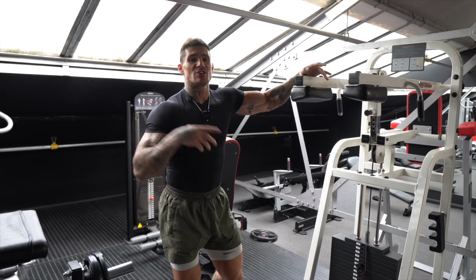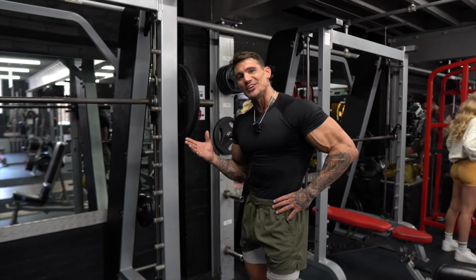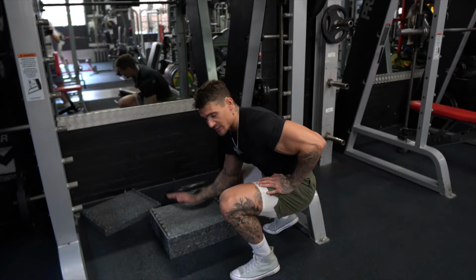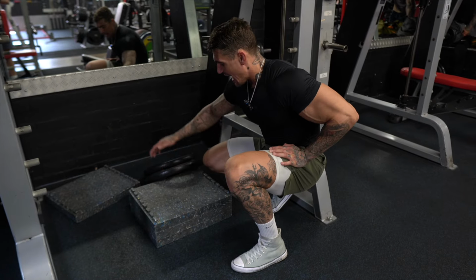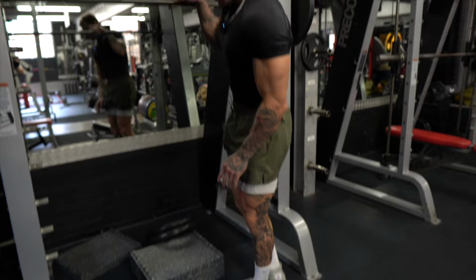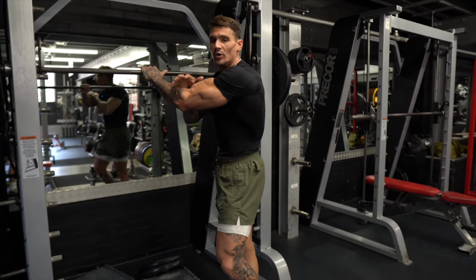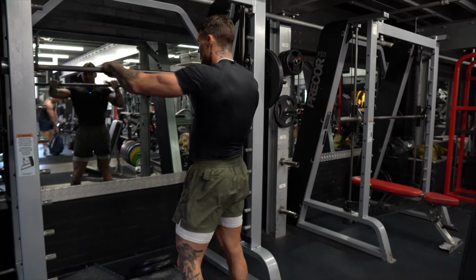I know a lot of you guys aren't gonna have this in your gym, so a great alternative is the Smith machine, which you have to set up properly and safely. So what you wanna do is get a step high enough to where your heel isn't gonna touch the floor, and you wanna put some plates on the front so that it doesn't flip up. You wanna make sure it's a little bit more forward than the bar, and the same principle applies: full range of motion, stretch, and a peak contraction.